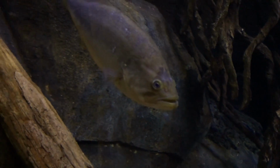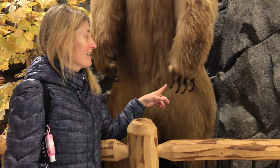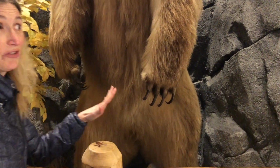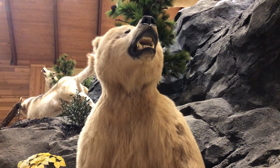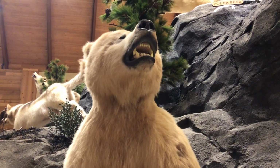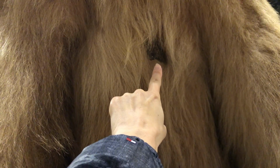Look at that one there. Check out the claws on this thing. Can you imagine if you ran into him out in the wild, what that could do to you? Pretty scary. It's one massive bear. Look at the teeth on that thing. You think that's where they shot him?